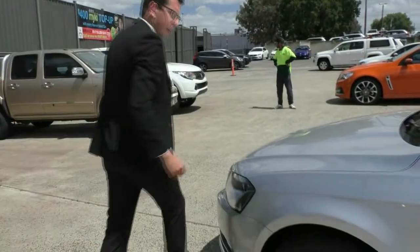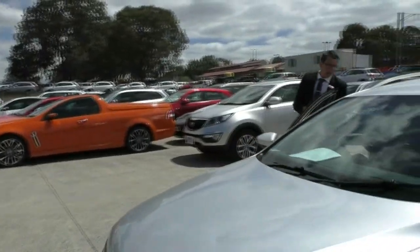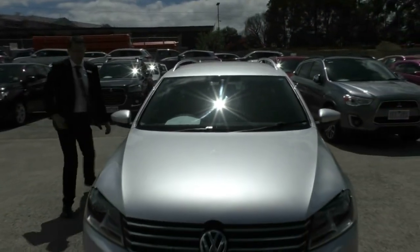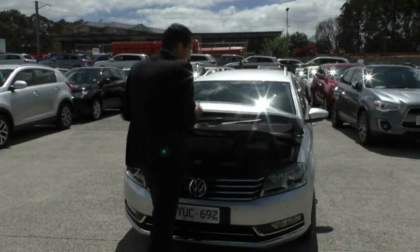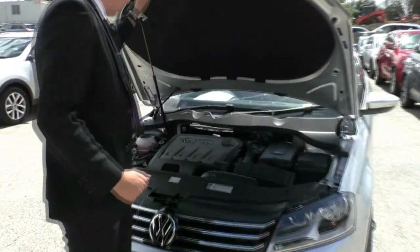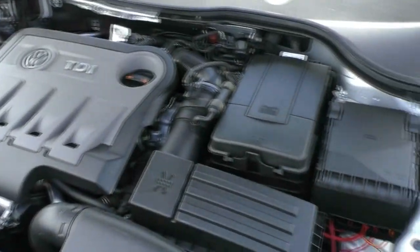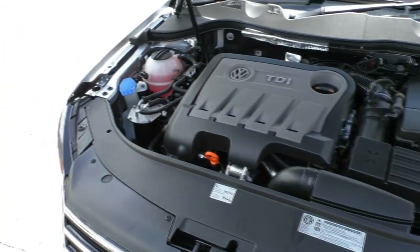Now, I'm going to pop the bonnet of the car. We're going to have a look at the engine bay, and we're going to have a look at the diesel powerhouse that is driving this car along. Very efficient, very safe. It's typical of what you'd expect from a Volkswagen Passat. So just lift up here, and you do have the nice hydraulic strut, and look how clean the engine bay is under here. It has been very well maintained, very well looked after. And like I said, just a nice diesel engine that goes along with this car.